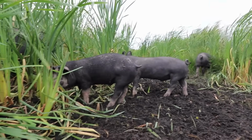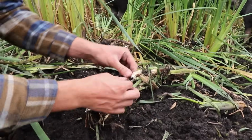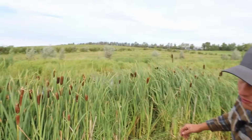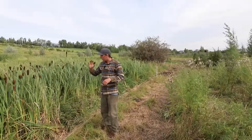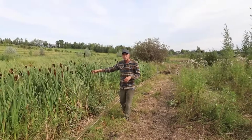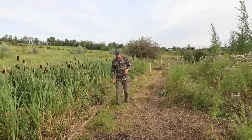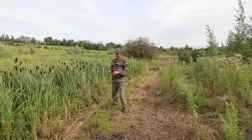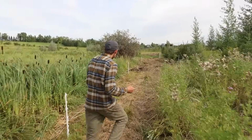So we have a series of these wetlands that extend for about 4 acres here. And all we do is we rotate them through with a simple electric wire. And whenever they want, they can come through that little piggy door and come out and grab some cattails here. Or they can also eat some grass, dig up the roots, get any grubs, tubers, anything like that. Okay, let's check back on Sophie and make some more pig feed.